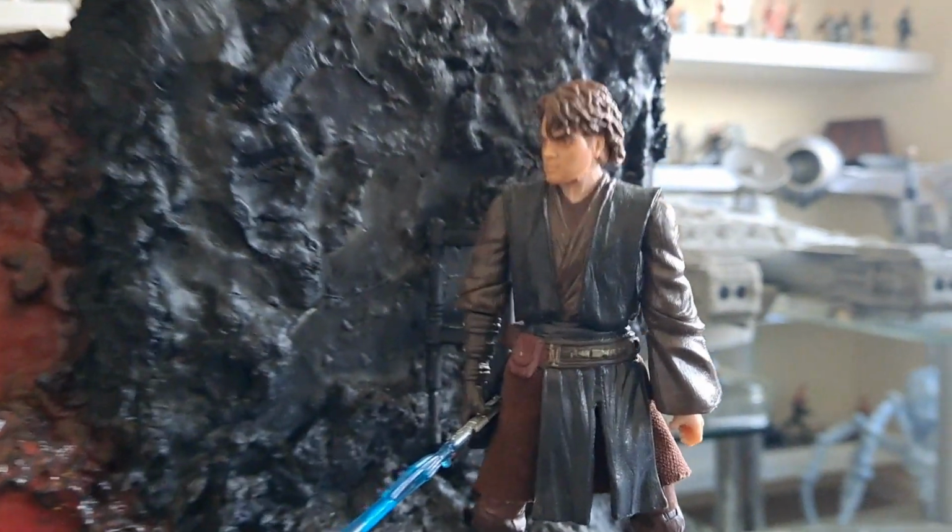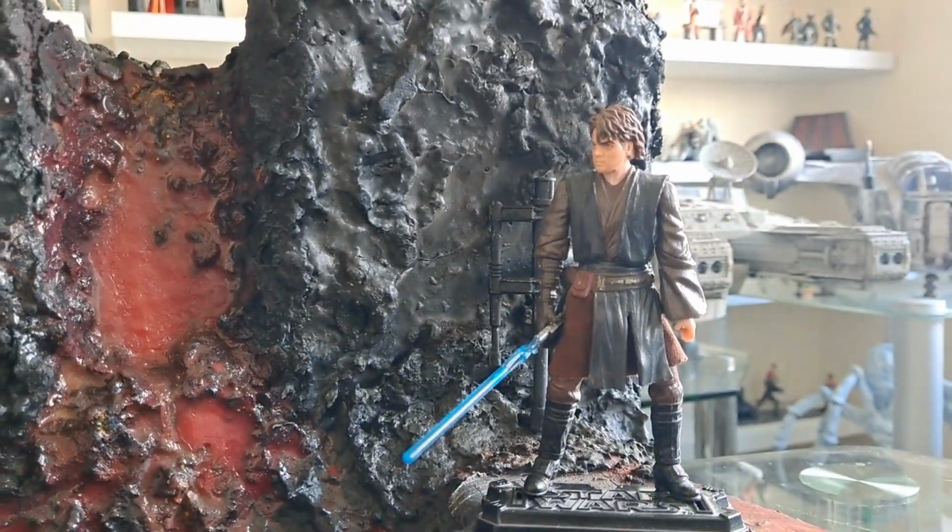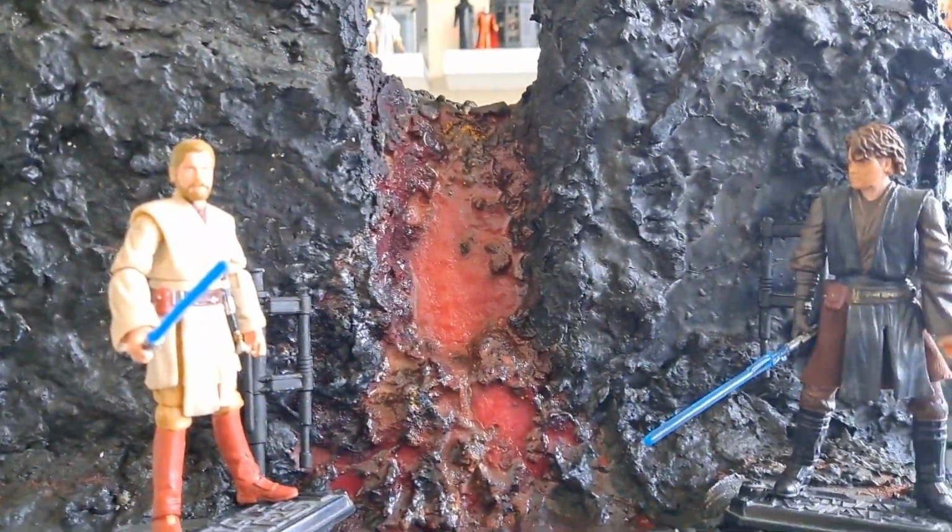Okay, I'm going to get them off these stands and just get them standing. Yeah, look at that, man. I'm going to get them off the stands. Have them freestanding.